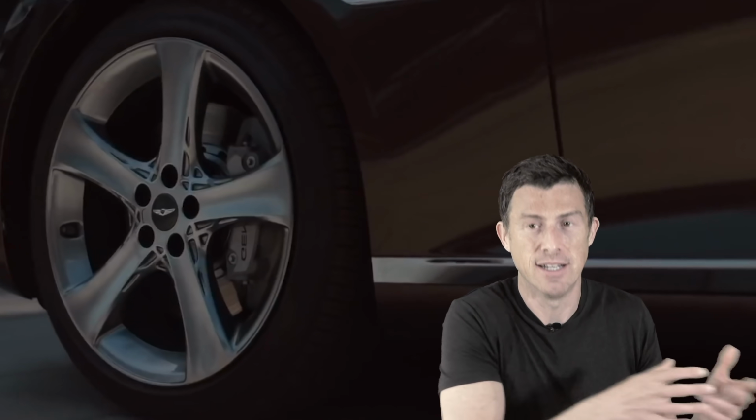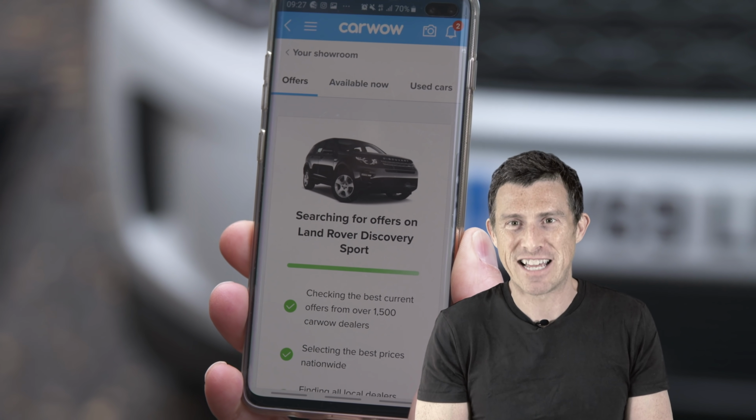Think of it as a Genesis in the way that you think of a Lexus as being different than a Toyota. Okay?